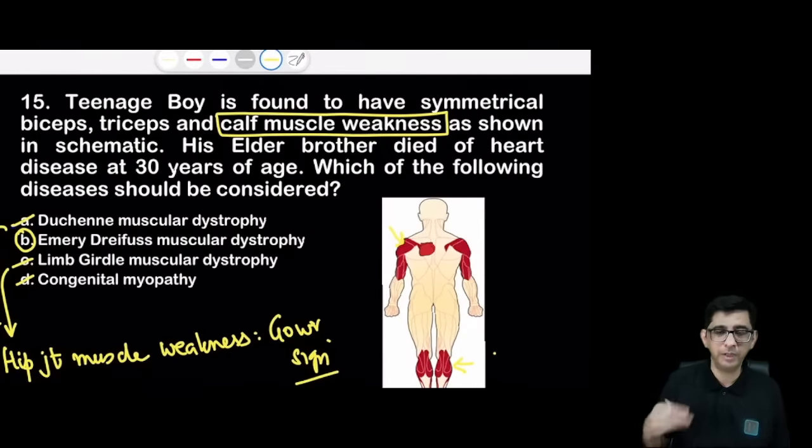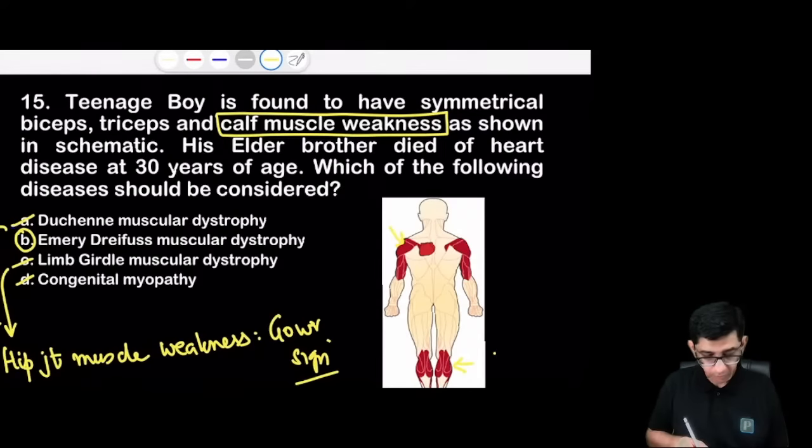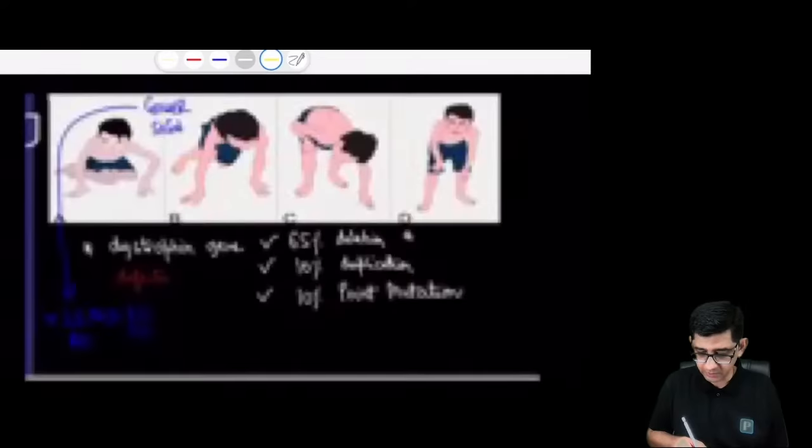The keyword of the question, the minimum message I'm saying in the next 15 seconds before we move on to the next one, is that calf muscle hypertrophy is not there in this, calf muscle weakness is written. In Duchenne's, weakness will be at the hip girdle. Okay, we sorted the 15th, so let's move on to the 16th one.